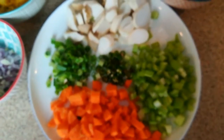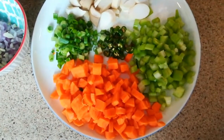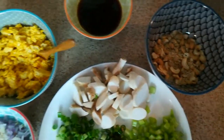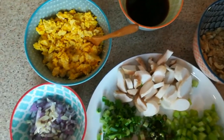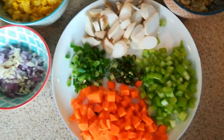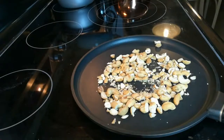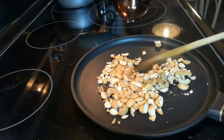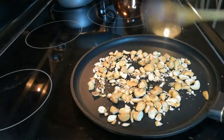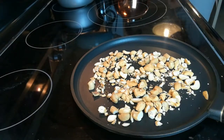So here you'll see how I laid out everything, so it's super easy to fry. And again, it's going to minimize your cleanup in the end. So you want to lay out all of your ingredients so that it's super easy to cook. And you'll see I have my chilies, everything. Preferably you would use the same pan that you fry up your rice in to fry up your cashews, but I forgot. So just use the same pan.